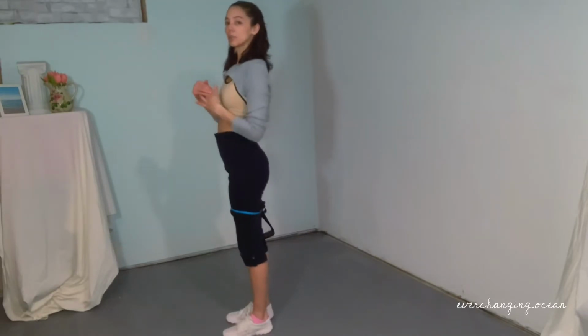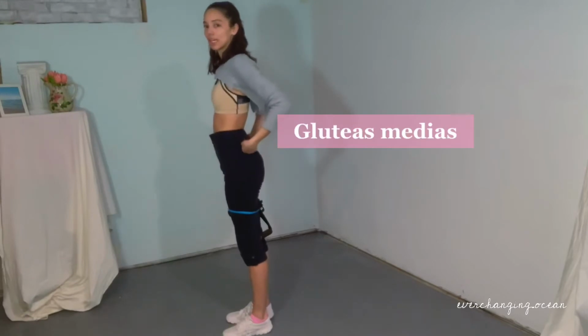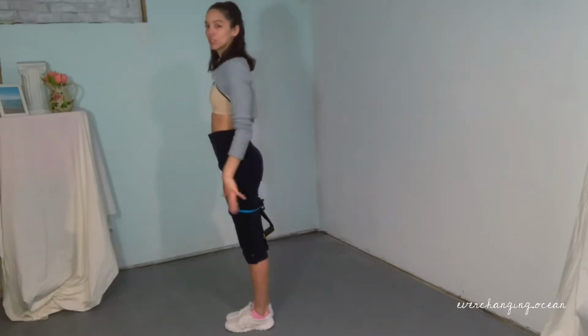Now we're going to be doing a similar thing, but activating this upper bum gluteal area, taking the leg to the back.